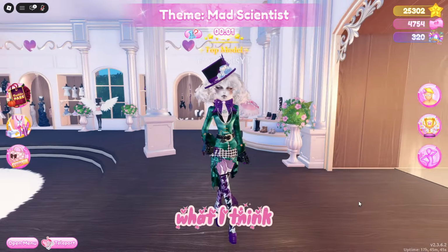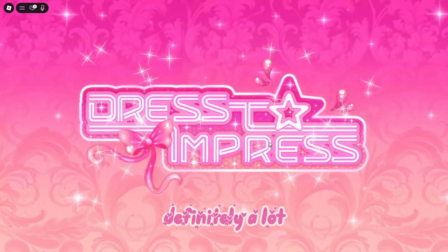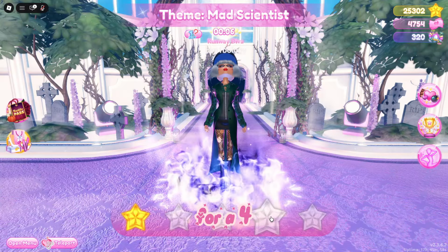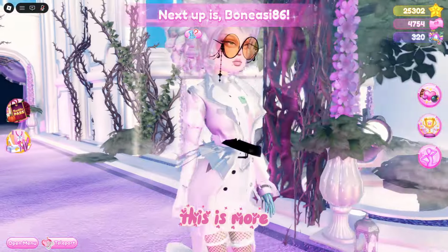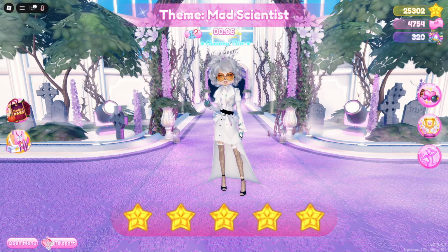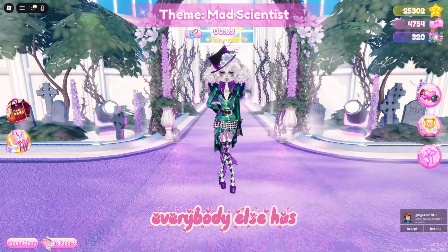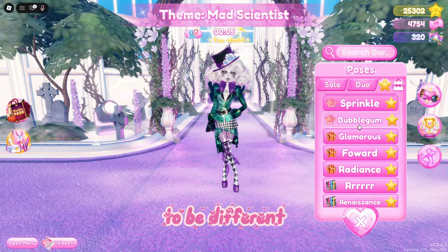And you know what? I think that's pretty close. I think it's pretty close. Definitely a lot different to what I usually do for this theme. This is cute. I'm going to go for a 4 for this one. And then we have this one. This is gorgeous. This is more like what I'd usually do for this sort of theme. This is so cute though. 5 stars. And then this is ours. We're definitely very different to what everybody else has done, but that's okay. Sometimes it's okay to be different.